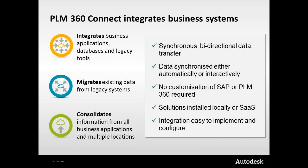PLM 360 Connect helps you to easily integrate other business applications and databases, and any legacy tools you may have which might be difficult for most people to access, opening up the information contained within them to a wider audience and unlocking the potential value of that information. It also enables effective migration from such legacy systems, reducing dependence on outdated solutions and hence reducing IT overhead. And consolidates information from across the organisation to give a reliable means of establishing one version of the truth across the company.